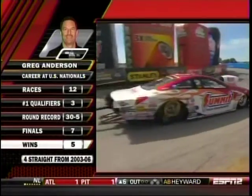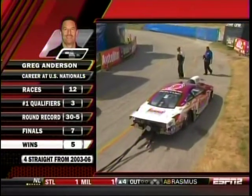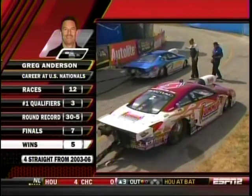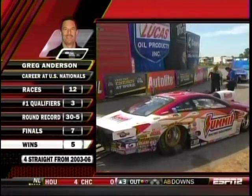As you look at his career here at the U.S. Nationals, he's got 5 wins in 12 races, and 4 straight from 2003 to 2006. But it's been a while since he's won here at the Big Go. I'm sure he'd like to do it again today. Of course, he's chasing Bob Glidden in this category.